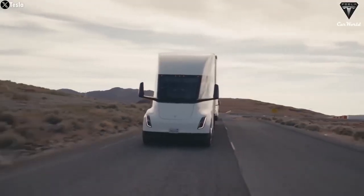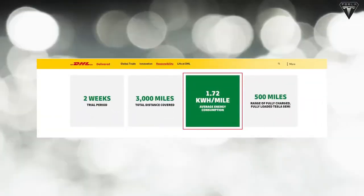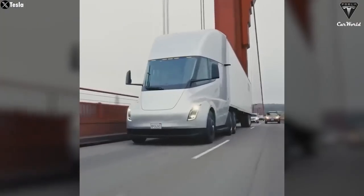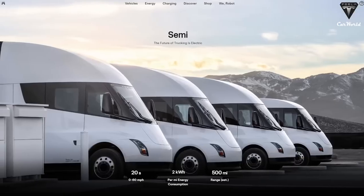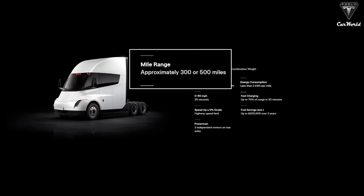Not just that, DHL says that for more than half the time the crew drove the Semi, it averaged just 1.7 kilowatt hours a mile while traveling at speeds above 50 miles an hour. As the company notes, this far exceeds DHL's expectations as well as Tesla's own ratings for the Semi. On its website, Tesla states that the Semi can achieve a driving efficiency of under 2 kilowatt hours of energy consumption per mile with a total range of 300 to 500 miles when fully loaded.